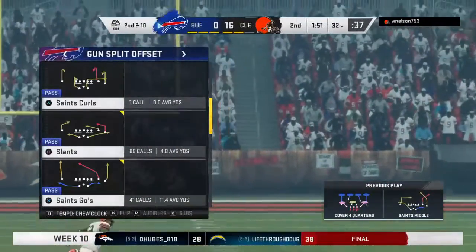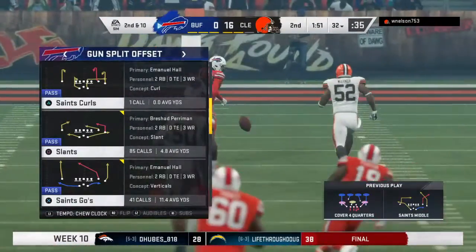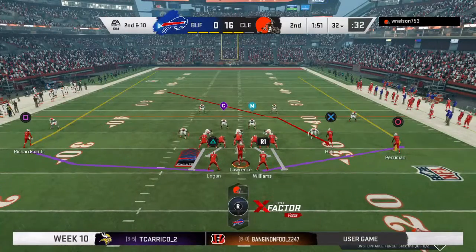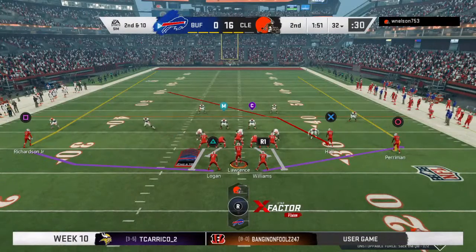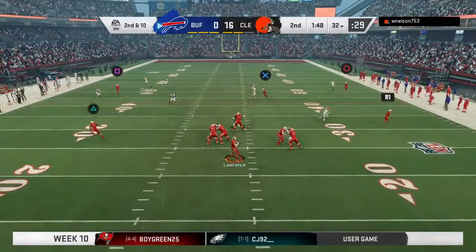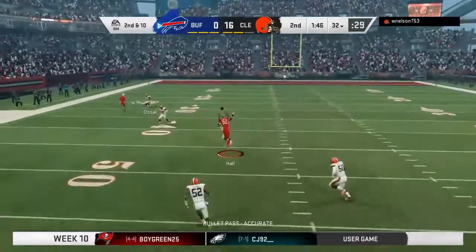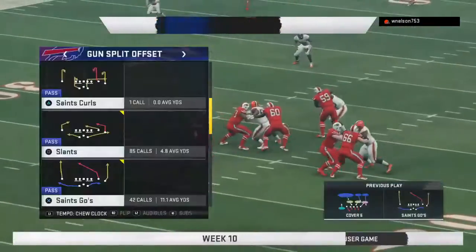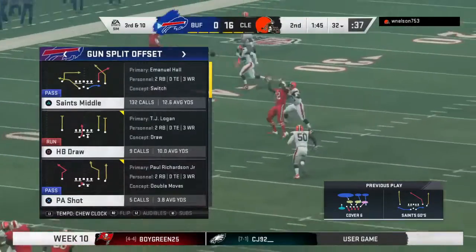They take a shot downfield there, but it winds up falling incomplete. Here's 2nd and 10 now from about the 32. To throw again, Lawrence. And this one incomplete. Too much contact to hold on to that one, and it's 3rd down.